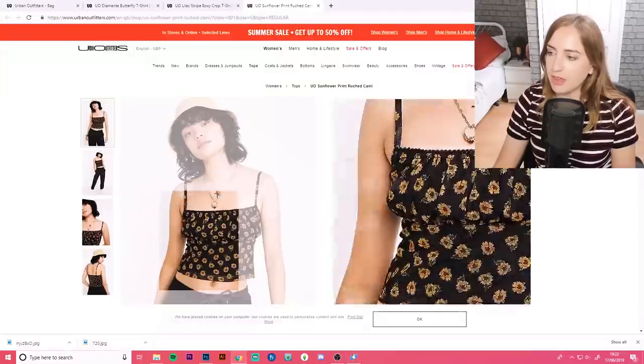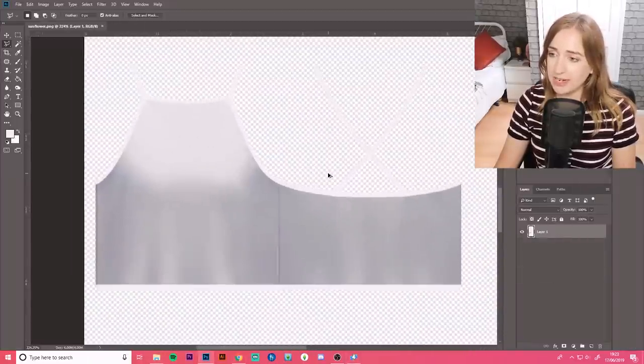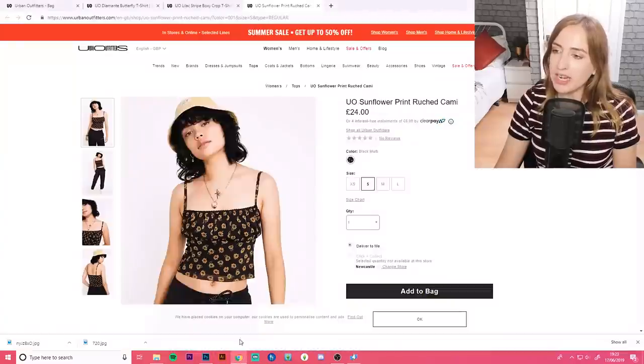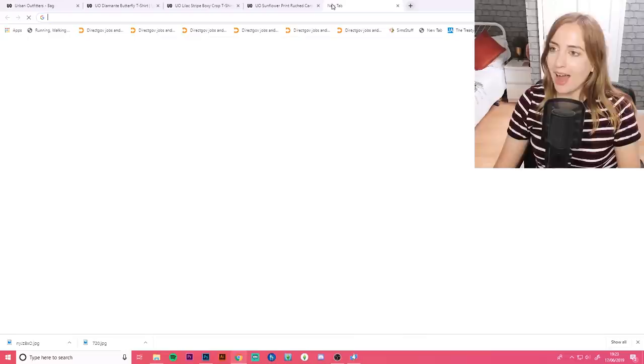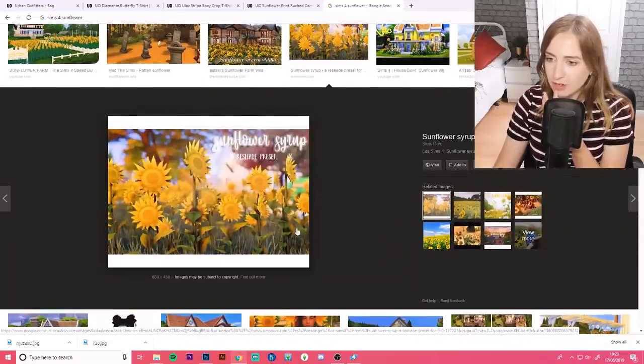This is what we're working with. That's what we've got to achieve. Get this one up in Photoshop. Wow, it's actually very easy. Works well for me. And then what we need is the sunflowers. So I can either go on Google, see if we can find us. I don't think I'm going to. I mean, that's like nicking someone else's work.